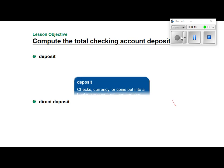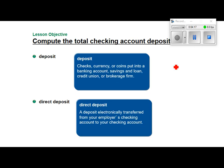All right, chapter 4, checking accounts. A lot of people don't use checks anymore, but we're going to talk about them. Some people still do. Even if you don't deal with writing checks anymore, you will deal with a lot of the other stuff, making deposits and using the ATM.